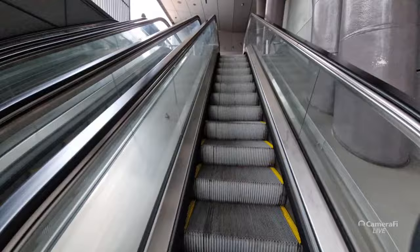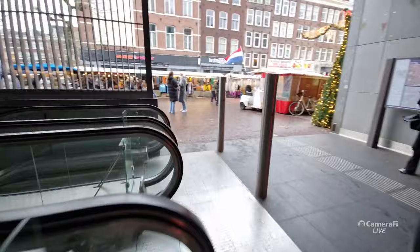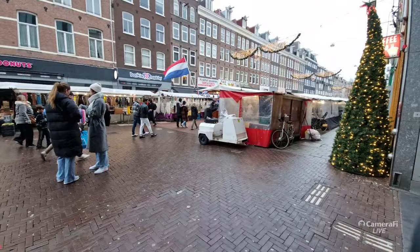You know what? Arriving to the Pijp, Albert Cuyp Market, it takes only 10 minutes by metro. This is the Albert Cuyp exit, station of the metro. And here we are in the Albert Cuyp Market, one of the most popular local markets of Amsterdam.